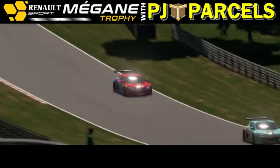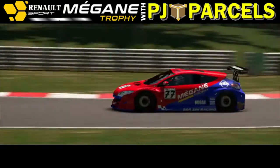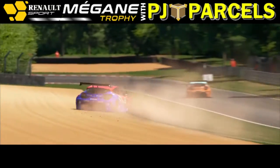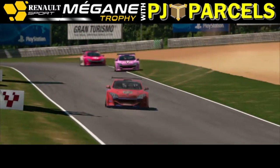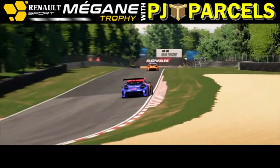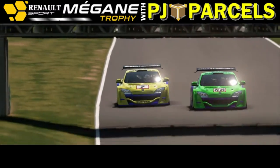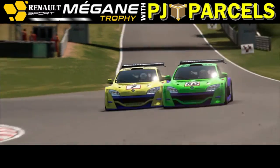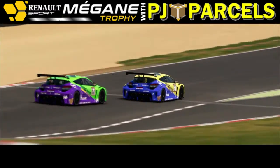As we go back up to the front guys, we've got Jordan still trying to catch Ollie. Jordan's a little bit loose. He's put two wheels on the grass, and that's pushed him out wide. That's allowed Matt up into second place. Jordan's got to be quick out here, otherwise he's going to be caught by Ryan and Dylan, who's off wide himself again. We slip back to Luke and Declan. Luke up the inside again this time.